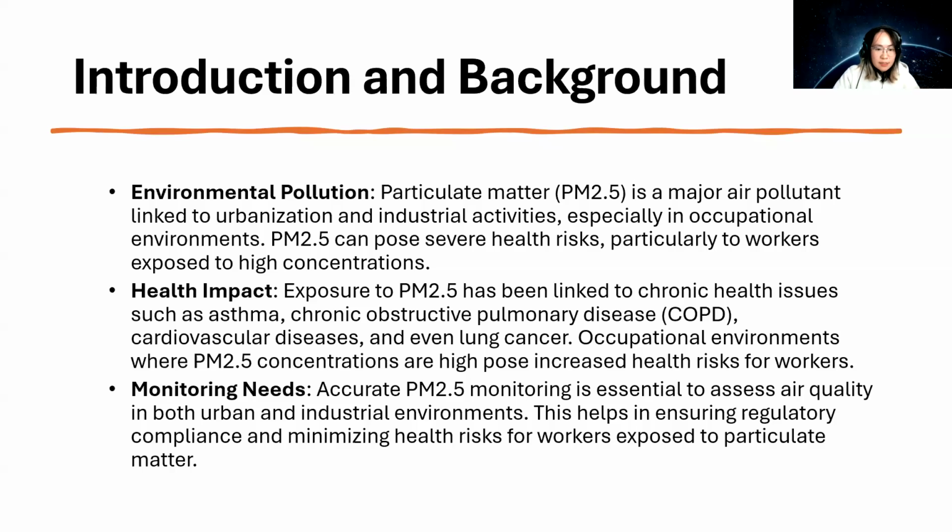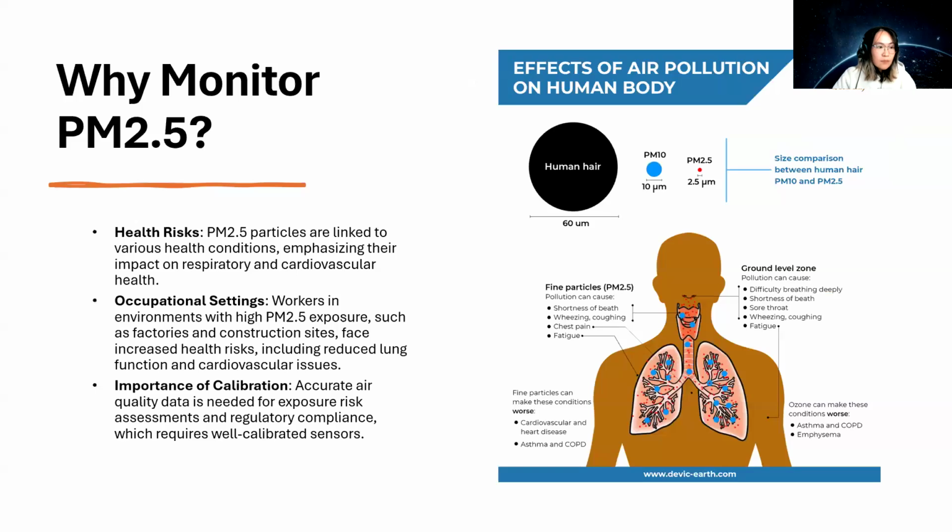To reduce these health risks, accurate PM2.5 monitoring is crucial. It ensures regulatory compliance with air quality standards, and it also helps minimize the health risks for workers by providing the data to implement safety measures. So effective monitoring and mitigation strategies are essential to safeguard health, particularly for workers in industries where PM2.5 exposure is serious. So why do we need to monitor PM2.5?